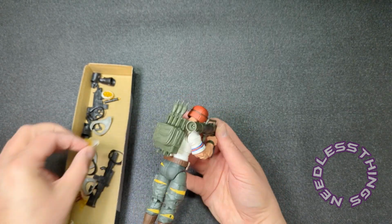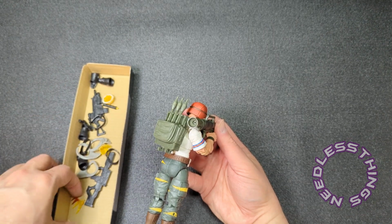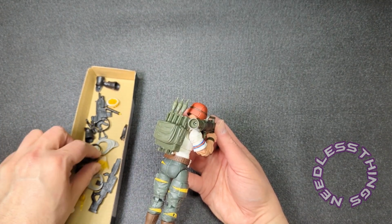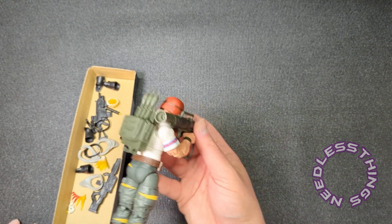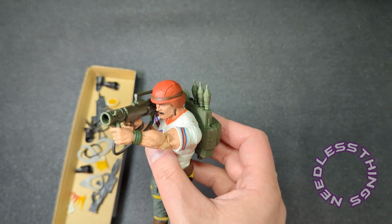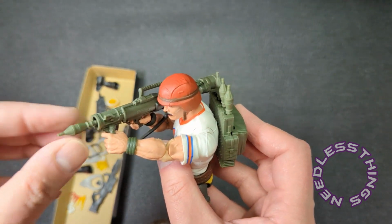This one may not work. It may be too big. Oh, my other blast effects are in the other room. But the blast effects from other lines will fit into that peg hole, so you can have some exhaust going on the bazooka when you fire.